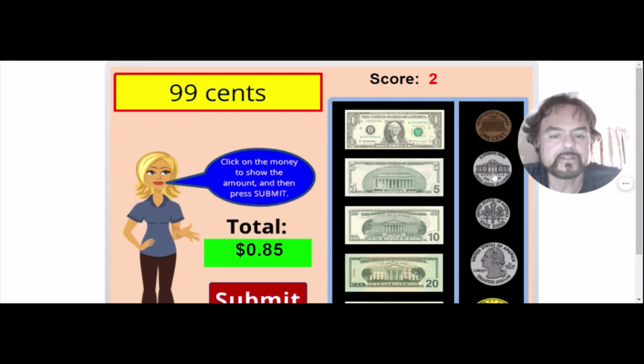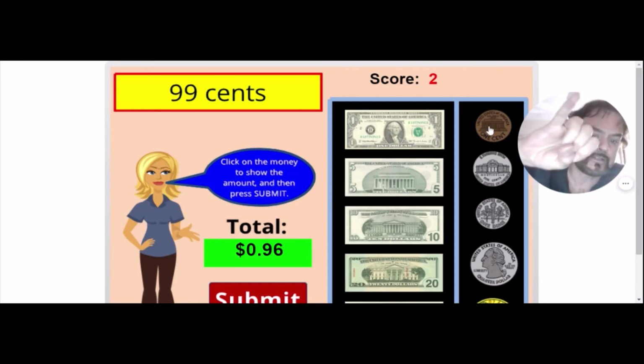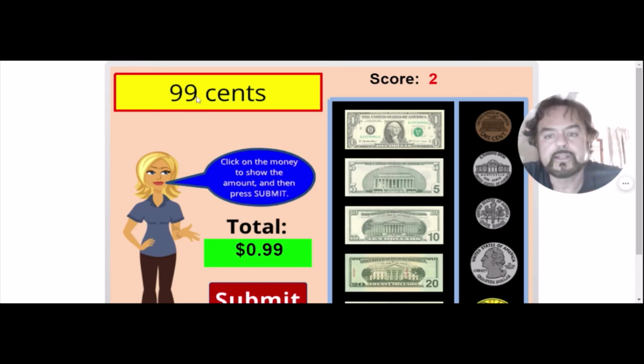Now we have 85 cents. I'll use a dime. Now we have 95 cents on the right side of the decimal point. Now we need to go from 95 cents to 99 cents. So we go 95. We're going to count up by ones, so we use pennies. 96, 97, 98, 99. So we needed 99 cents, and we have 0.99 cents.